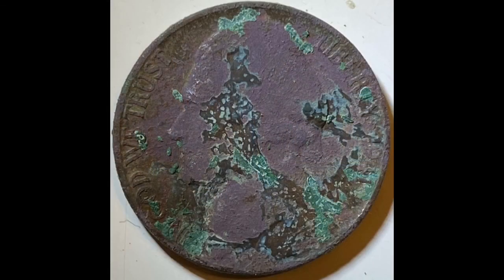So this nickel from 1941 is the oldest coin I've found so far this year. In the upper right hand corner, you can see a 41, and you can kind of make out the 19. When I found this, you'll see in the video, there was a lot of copper. I thought it was a penny or another wheat penny. When I found out it was a nickel, I went and did some research.